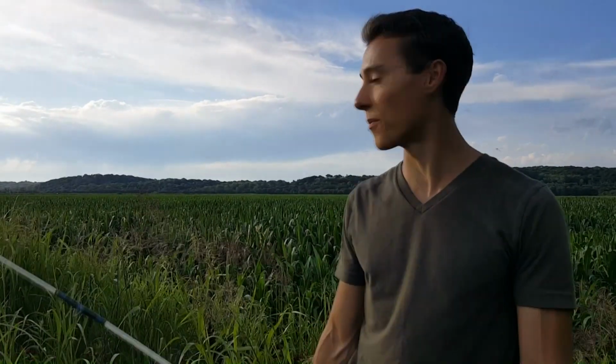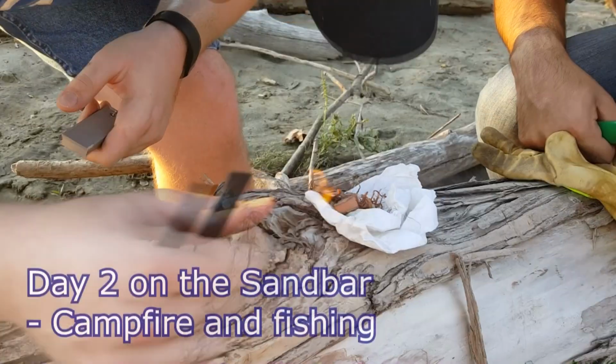Guys, we just had some pretty good luck fishing. We were only here about an hour and a half. We caught a nice 10-15 pound blue catfish and another 10-15 pound carp. We're going to head out for the day. Got about a mile hike back, but good day fishing, and hopefully we catch more tomorrow.